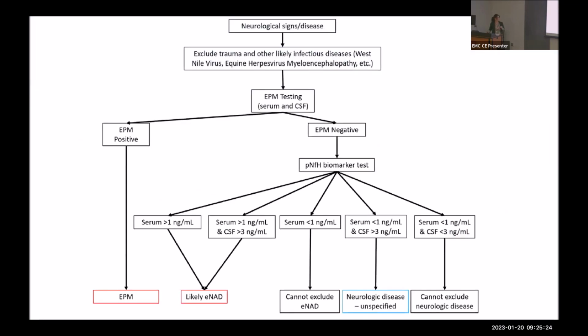So there's a lovely flow chart here, and I included this. This is from Amy Johnson and Carrie Finno's paper on ENAD. The top part of it is blocked out, but it says neurologic signs. So don't run these tests on horses that do not have neurologic signs. Please don't run this on pre-purchases. The sensitivity and specificity of these tests are designed for horses that already have neurologic disease. Can't apply them to horses across the board.